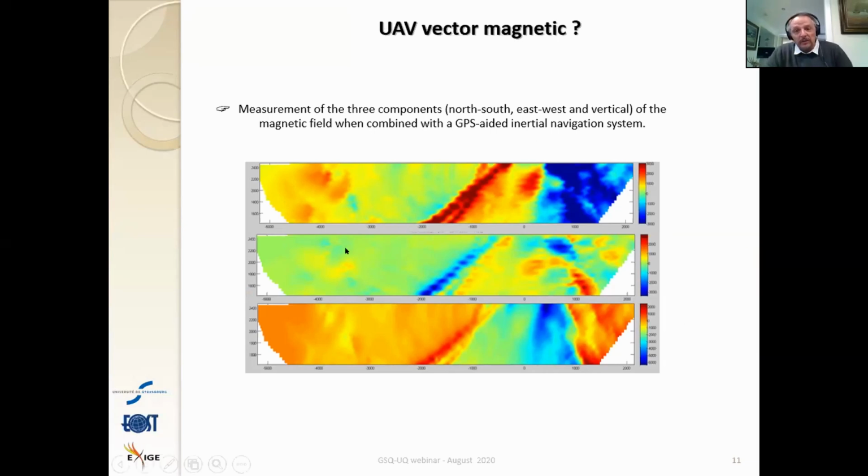We have here a first attempt, very noisy, which we did on a manned aircraft. It's possible to do on a UAV. It's just that you need to have on board an inertial navigation system, and that's development work. It hasn't really been pushed so far. It will be very important in terms of magnetic exploration when you are at the equator, where we have a lot of problems with full field magnetic measurements. But that's something coming.